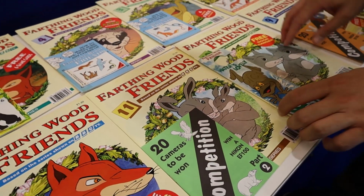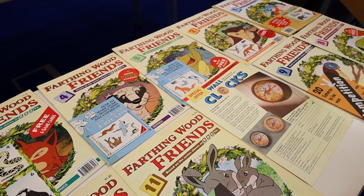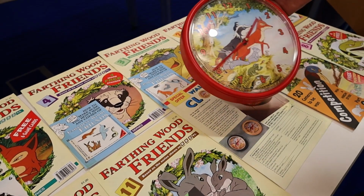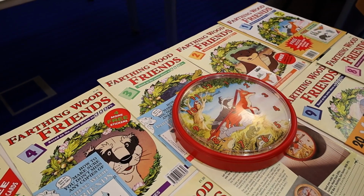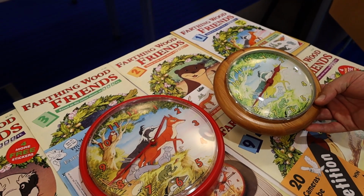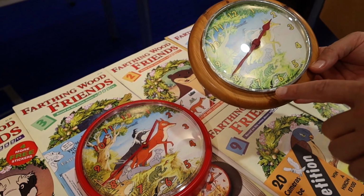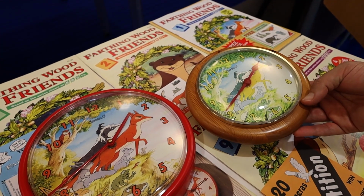Now, on the back side, there were these giveaway wall clocks. There were 2 different versions. There was the larger plastic clock, and there was also the wooden clock, both by Ingersoll. And as you can see there, with the BBC Enterprise license on both.